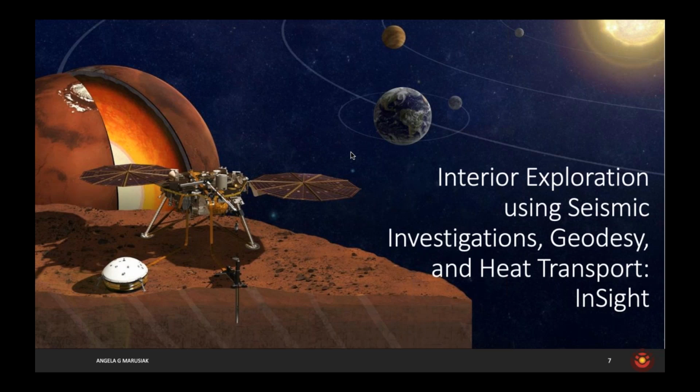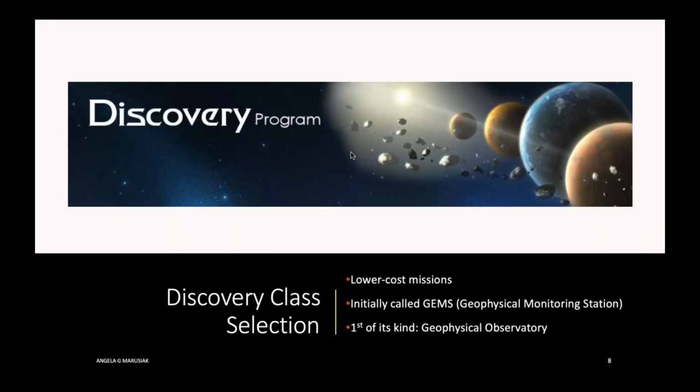But InSight stands for the Interior Exploration using Seismic Investigations, Geodesy, and Heat Transport, and I'll be mostly focusing on the seismic investigations. InSight was part of the Discovery class program. So if you're not 100% familiar with how NASA funds missions, there are different tiers based on the budget of the different missions. And NASA, along with the planetary community, tends to decide targets that it might like to visit in the different programs. So Discovery tends to be a lower cost mission, and by lower cost, I mean it tends to be capped around $150 million or so.